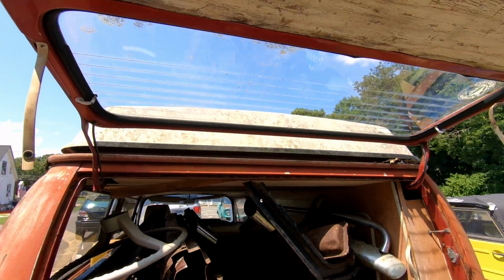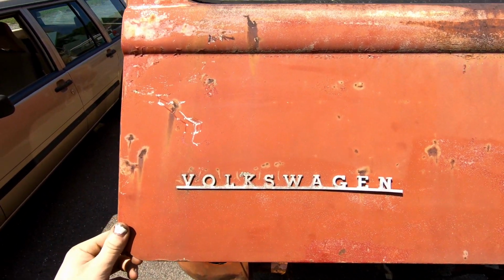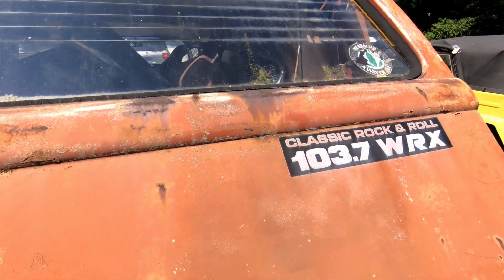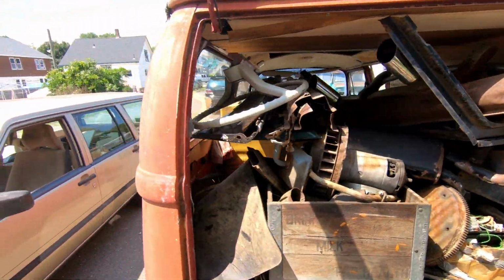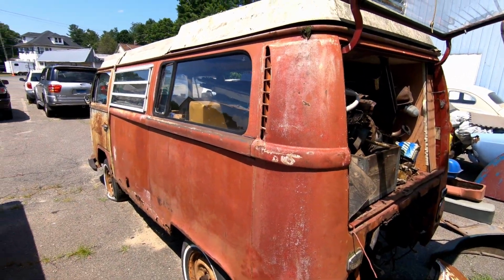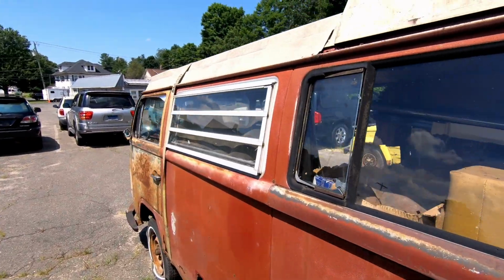So, and we got some cool stuff last year for the Volkswagen script, I think. Maybe 72 was. Cool sticker that's gonna have to get removed when I paint it. We'll ditch that. But, and there's some parts hanging about, so that'll be cool. I'm very excited for this to sit here for a year and a half before I do anything. But nonetheless.